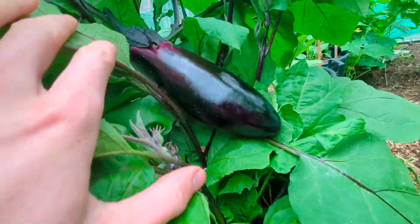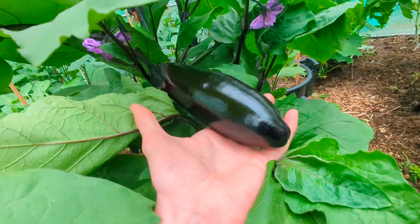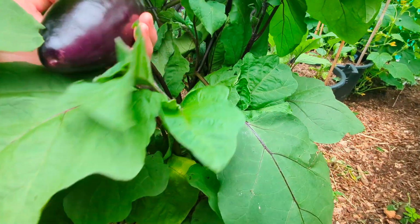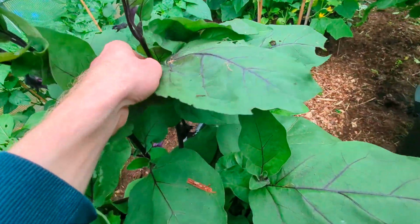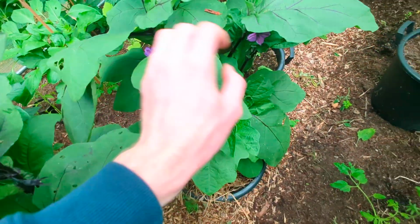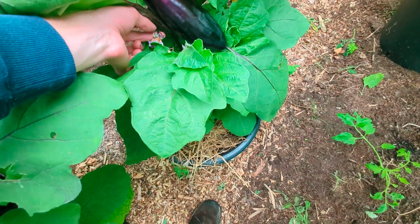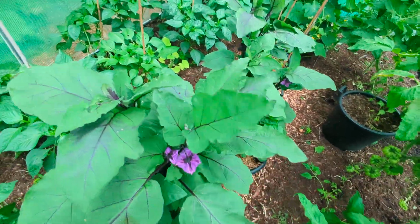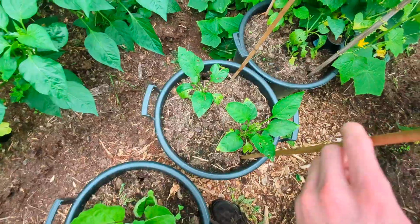And I think this one's going to be ready to pick soon. They are this sort of shape and size, so I think we can probably pick that one. But really, really good, these aubergines this year. I'm just expecting something to come along and kill them very soon, though. I'm not getting too excited. It wouldn't surprise me if we end up with some problems at some point. It's a little bit too good to be true, actually.